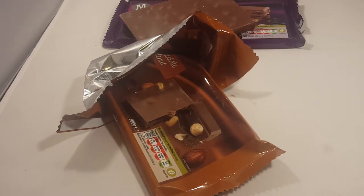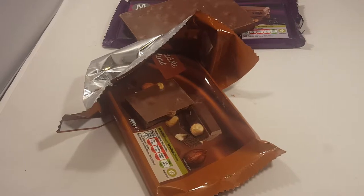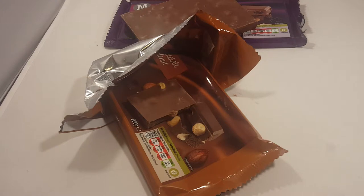Nice soft chocolate. Nuts are nice. All nuts are nice. There's plenty of nuts in this. They're not really cheap and tacky, mouldy ones, burnt brown ones. In Cadbury, you used to get hunters, really hard shivered up nuts.